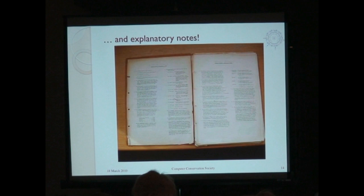And we've been able to glean our understanding of how the machine sequenced and how it all operates by following these through against the schematic diagrams. So that was a really good find.